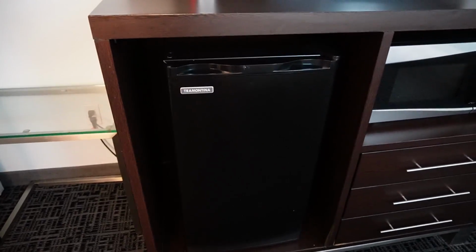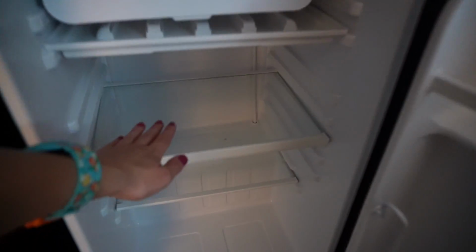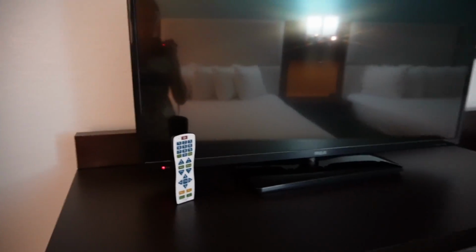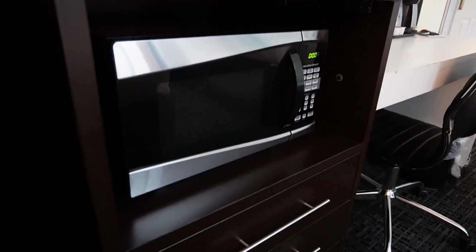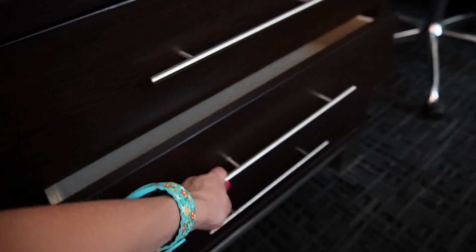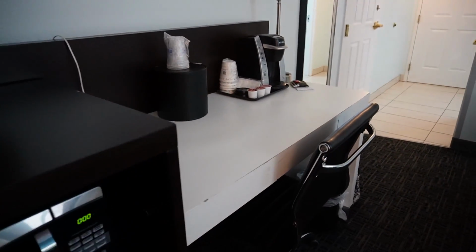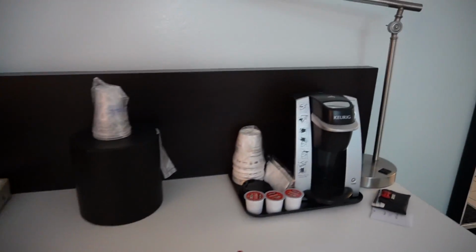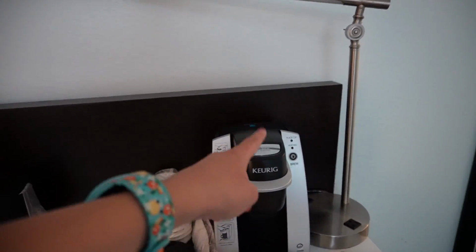They do have a mini fridge in the room, which is very nice. You can open it up and it's very nice and cold in there. Here is the TV as well, the little remote. There's also a microwave, which is a huge plus. There's a microwave in the room. Other little storage drawers that you can use throughout your visit. There's a little desk and chair area with an ice bucket, a phone. There's also a little Keurig and, oh, another light.